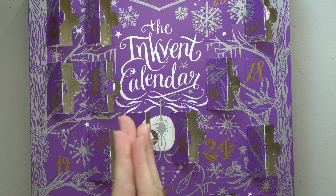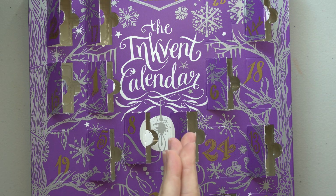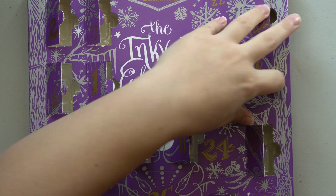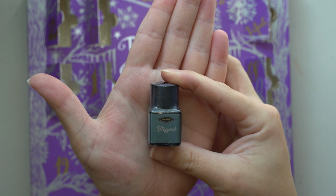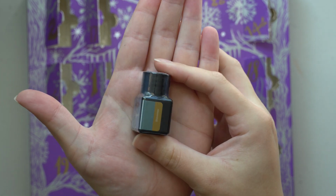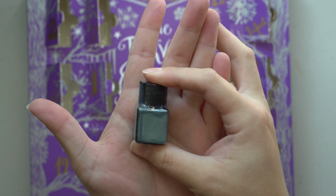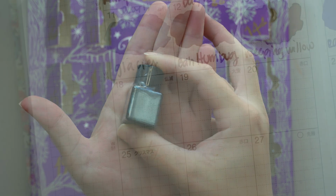We are continuing on with our Diamine Inkvent calendar today, and we are now on to day 18. For today's ink, we have an ink called Blizzard, and it's another shimmer ink. That's like 3 in a row now. If we look at the back, the shimmer is kind of a bluish silver color. This one's probably going to be really pretty.